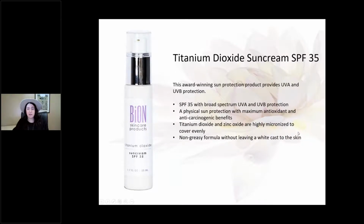Okay, and then we have our SPFs. So these are a top seller for BiON and for Alexander's Aesthetics. These are our BiON's, can't talk. So BiON's SPF uses titanium dioxide and zinc oxide as our main physical protectants. We do have an FDA tested SPF 35 for our sunscreen.